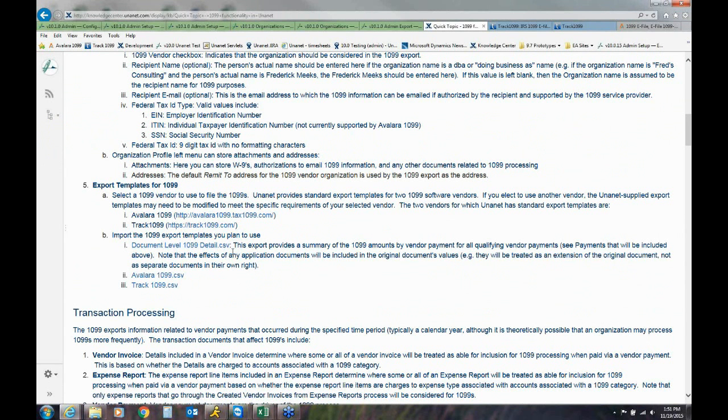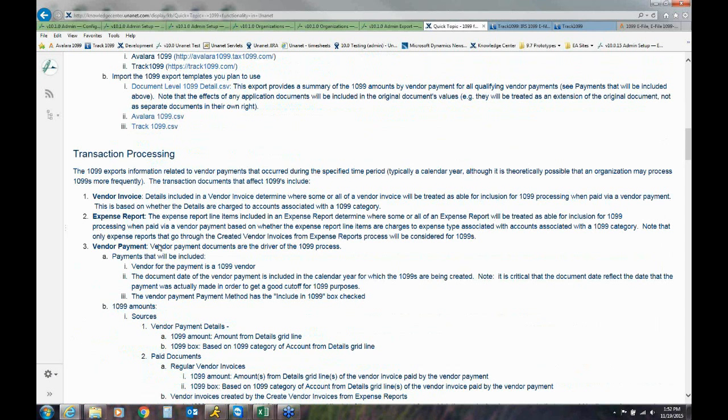So at this point, we have 3 of those. We have the document level 1099 detail one, which I just showed you, and then we have 2 vendors that we have created export templates for, so that you can just use these out of the box. And I'll show you how that works here shortly. There's also a write-up on the details of exactly where the information is coming from.